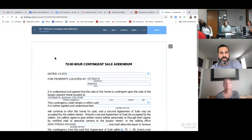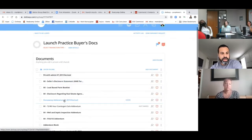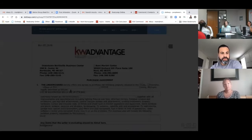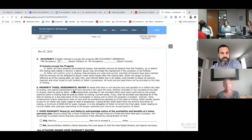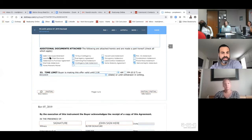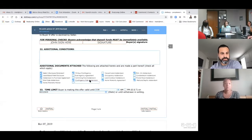No? Okay. I have pulled up, as you can see, I'm still using dotloop. In the PA, our purchase agreement, there is a section at the very bottom where it says additional documents attached. This is where you're supposed to select the boxes for whatever you're going to include with this offer. One of them is called 72-hour contingency. Another one just says contingency sale addendum. So depending on what you're doing or attaching, you would click one of these.